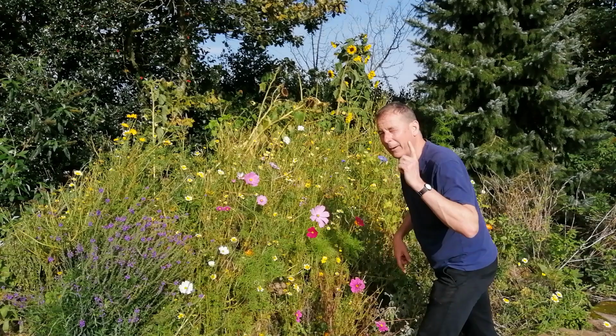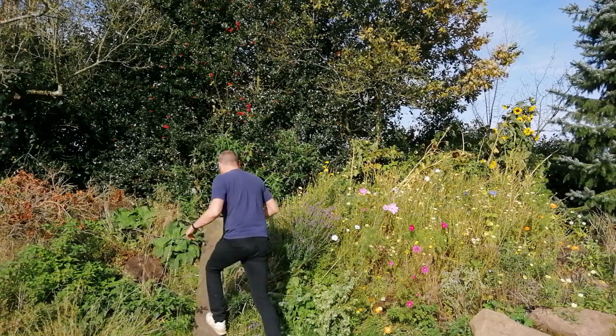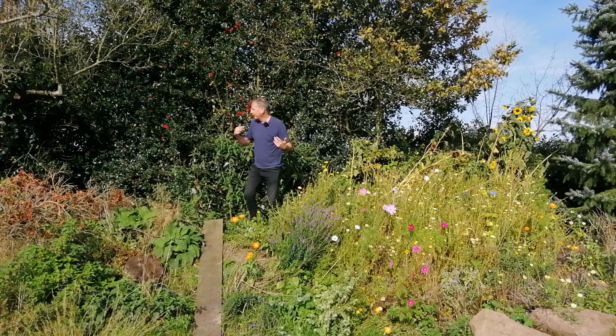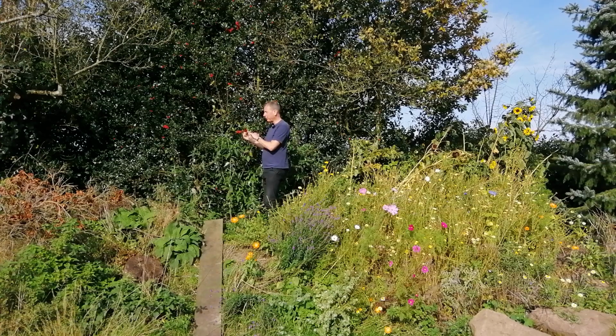Let's go and talk about how to get beautiful red berries on your holly. Now the holly I want to talk to you about is up here. It forms part of this hedge. There's a backdrop to my wildlife garden, and it's absolutely covered in beautiful red berries.